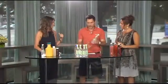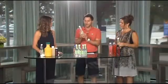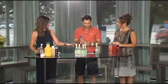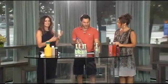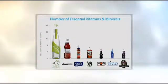Yeah, absolutely. So let's start talking about Koa, because I think people look at it. It says the word water on the bottle. It tastes like water. Yeah, and the reality is that's all we share with water. Is the flavor and the look, because what you can't see inside of Koa is all that healthy nutrition from the juice. 19 vitamins and minerals in this. Exactly, which are all listed actually here on the nutrition panel.